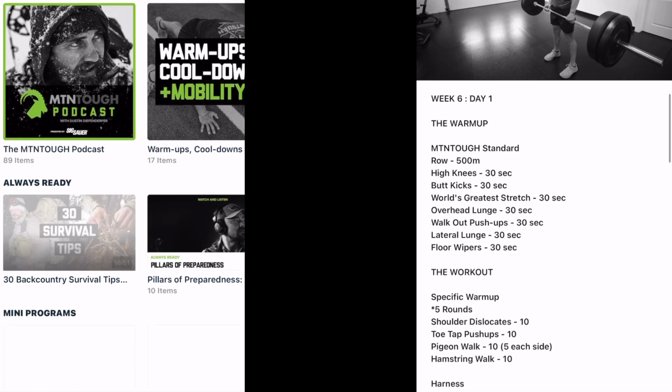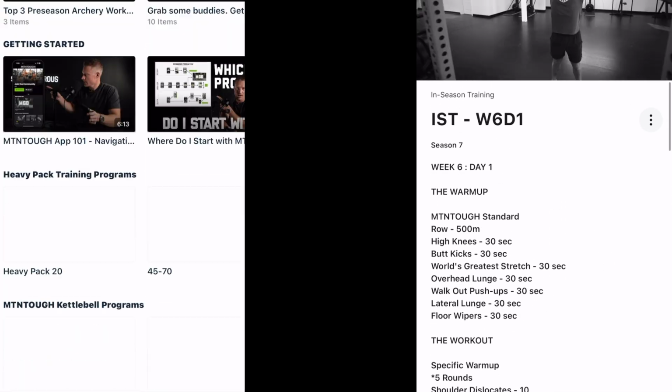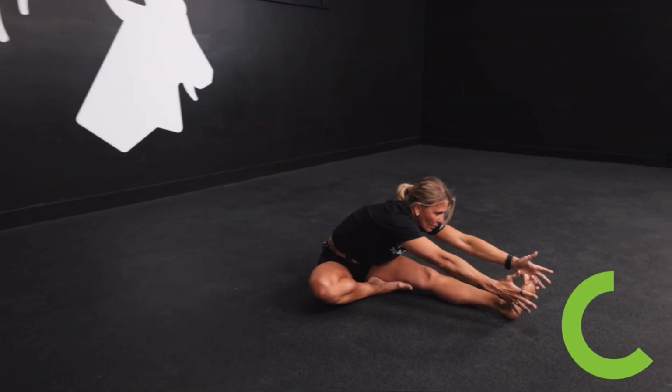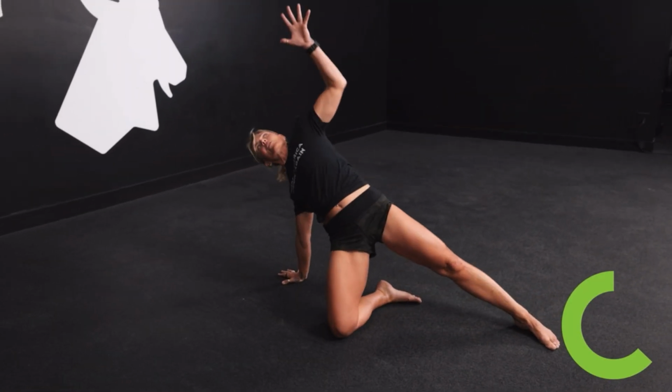And not only do they have specific workouts for the season that you're in, but they also have mobility and prehab and rehab strengthening workouts too. And these are really critical because a lot of people forget about doing these, and that's where you're going to get hurt in the mountains.